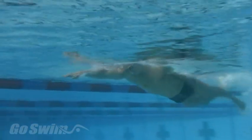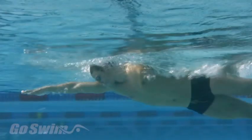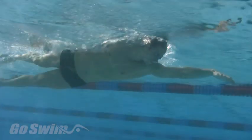One of the clearest, strongest visual images that we can take from Roland's stroke is this. On every stroke, for a brief instant, Roland extends front to back with his hands. Here it is again on the other side. Roland's hands are fully extended front to back.